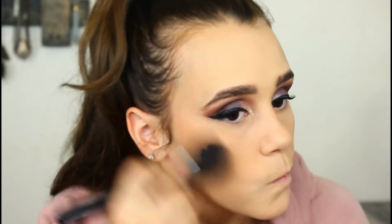It's a must-have. And I'm just going to give myself kind of a soft contour, nothing crazy. I'm basically doing a little bit more defined bronzing situation, if you will. Fluffy crease brush from Younique. And I'm just going to pick up a little bit of contour shades and put it right here on my nose.